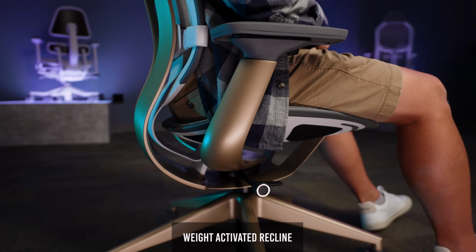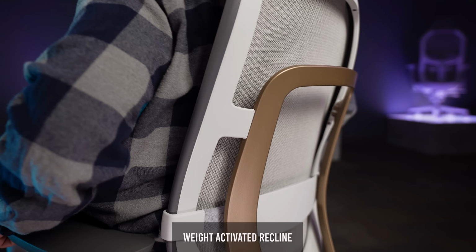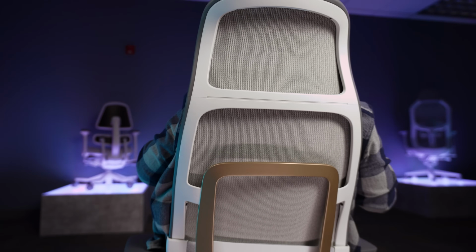Before I describe how that works, I first want to describe that the Steelcase Karman uses what they call a weight-activated recline. What that means is that this chair is able to kind of sense how much pressure you're putting on the backrest, how you're sitting inside of the chair, and it's able to kind of hold you in that position. So it kind of feels like you're floating inside of the chair. And again, I think it's their attempt to try to simplify the overly complex office chair that has like 30 different adjustments.